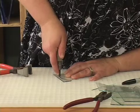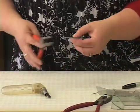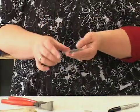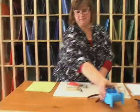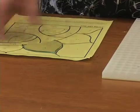The goal is to try to cut on the inside of this black Sharpie marker line. You've grown your piece by the width of that line when you've traced it. So you want to cut on the inside of the line and break that away. Then you would do a quick check on your pattern and see how it fits, and then we would move to the grinder.